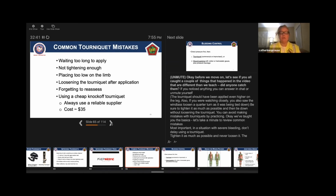Now, most if not all of you are CERT, so you've probably already thought about whether or not you're going to put a tourniquet in your emergency kit. Remember, this is going out to the general public, but we do take a moment to make sure that people are buying their tourniquets from reputable suppliers. So that's going to be a medical or tactical supply source. Getting it from the manufacturer of the tourniquet itself is a great call.